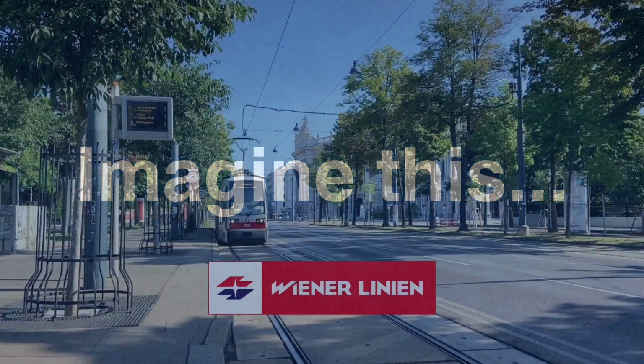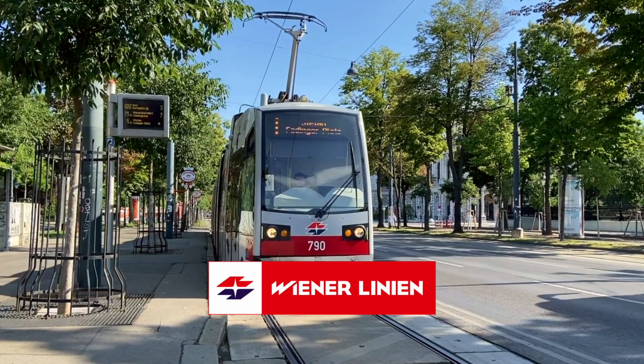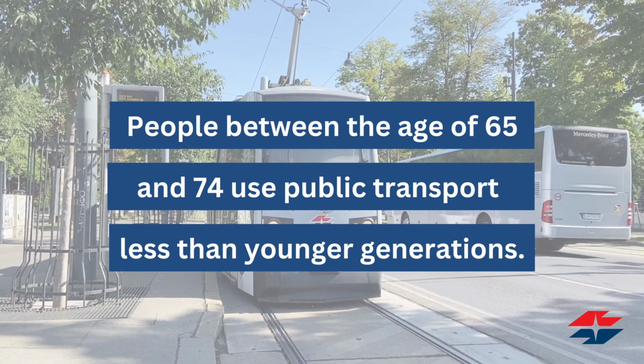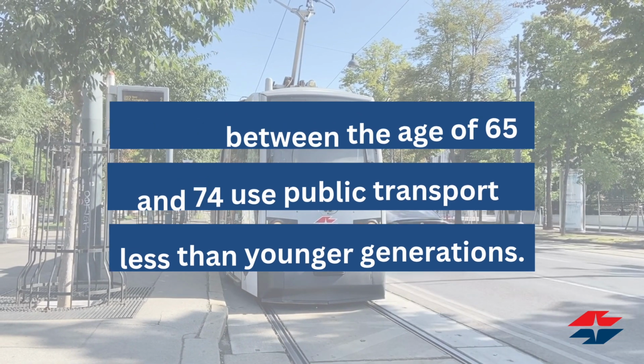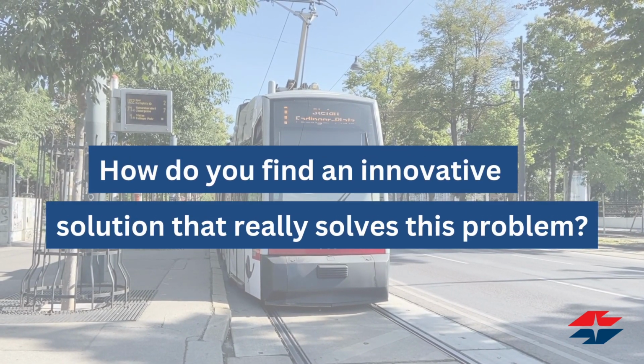Imagine this. You're working at WienerLinien, Vienna's public transport operator, and you discover a surprising fact. People between the age of 65 and 74 use public transport less than younger generations. Now your task is to change this. But how do you find an innovative solution that really solves this problem?